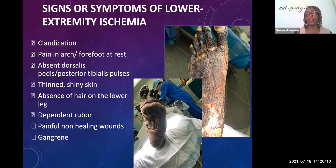Pain in the foot, especially at rest, like when you're just not doing anything. I notice this a lot for patients at nighttime when their feet are up. Not being able to feel the pulses, or if the skin is really shiny or thin. If there's no hair on the foot, that means you're not getting a lot of blood flow to support hair growth. Dependent rubor means that when you put your feet down, they start to turn red because the capillaries are not able to constrict anymore.